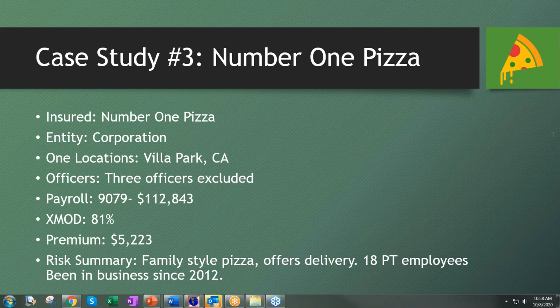Okay, so this is the renewal case study. We have a family-style pizza operation under the name of Number One Pizza, located in Villa Park, California. The entity is a corporation. So one thing I would definitely confirm is that we have those signed officer exclusion forms that was referred to earlier for all three officers. I would also ask if there have been any ownership changes, because you might have to update some of the forms. And then here we just have the standard restaurant class code 9079.